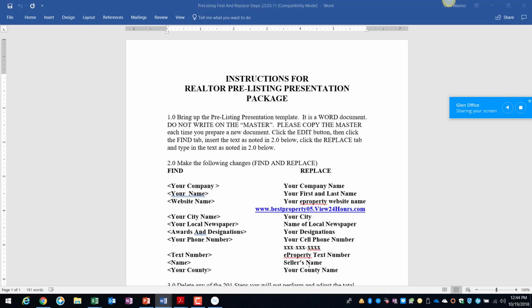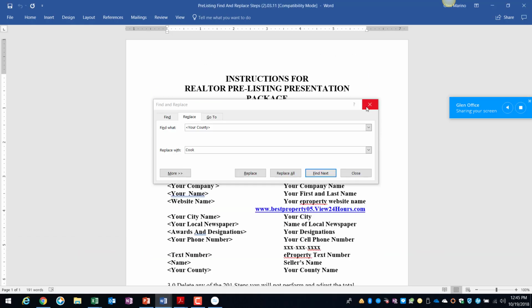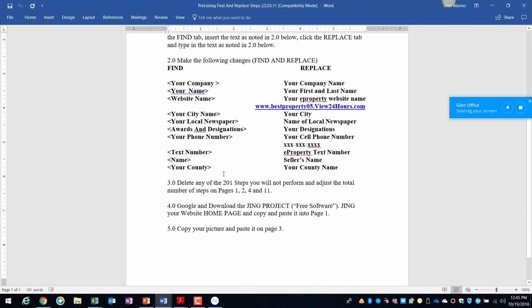The instructions then say, after you've done the find and replace, number 3 says, delete any of the 201 steps. So you're going to review your steps. If you said, I'm only going to do 199, it's telling you these are the pages where the word 201 steps is located. Page 1, page 2, page 4, and page 11. If you're doing all 201, don't make any adjustments. Number 3, download the Jing project.